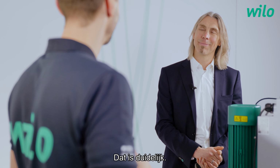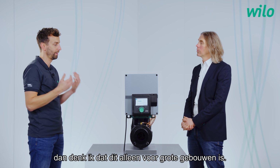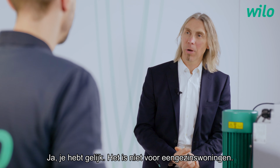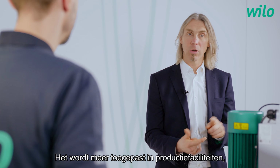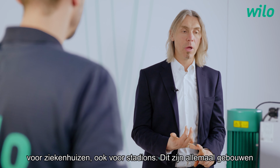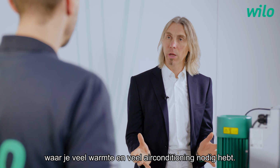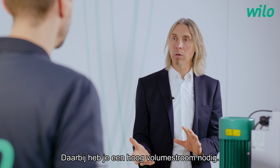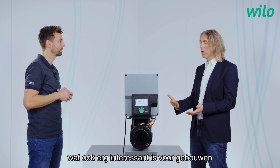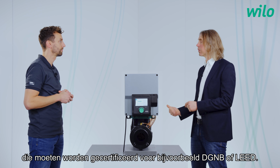That's clear. When I think about the wording Giga, from my point of view, I think it's just for big buildings. Am I right? Yes, you're right. That's not the single family house. That's more used for production facilities, office buildings, hospitals, or also stadiums. Those are all buildings where you need a lot of heat and a lot of air conditioning, and by that you need a high volume flow rate. For that exactly you can use the Stratos Giga 2.0, which is also very interesting for buildings which have to be certified for like DGNB or LEED.